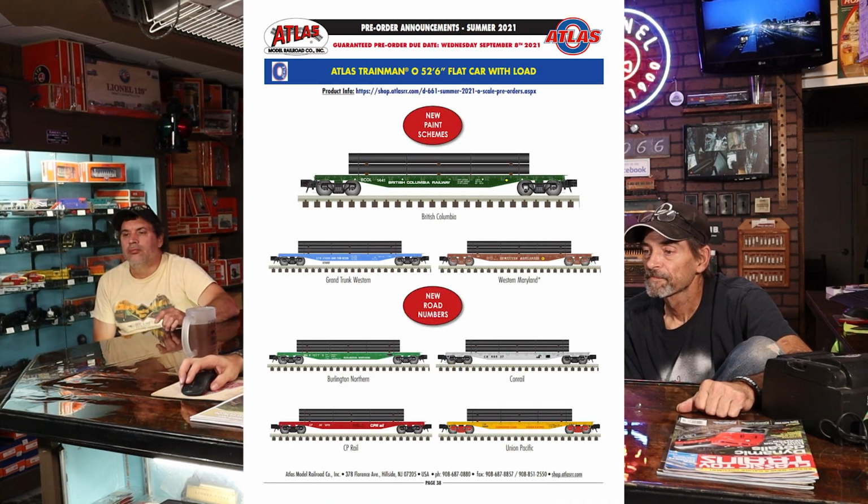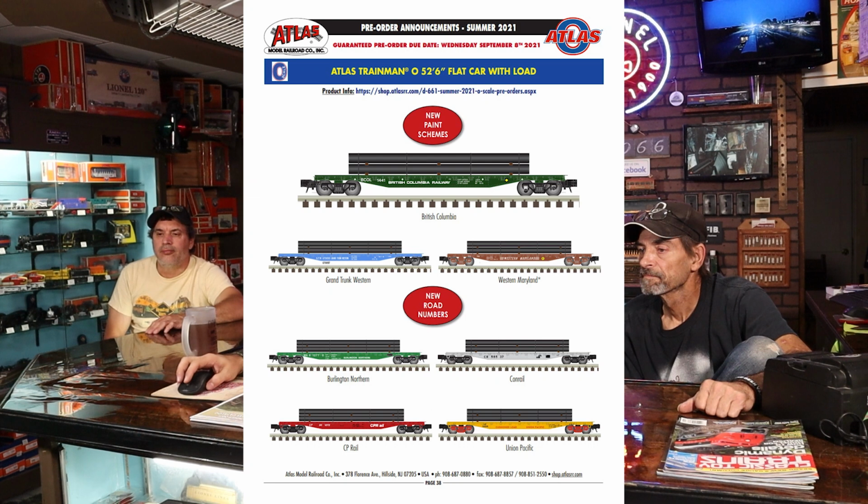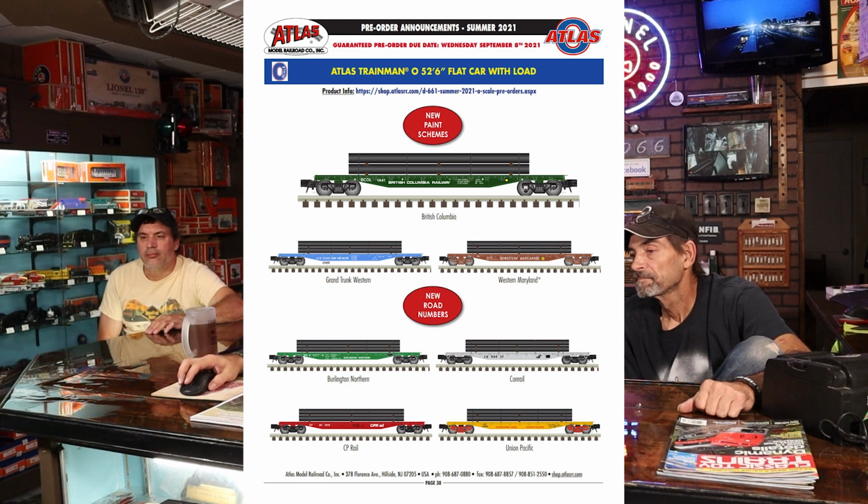52 foot 6 inch flat cars with pipe loads. British Columbia, Grand Trunk Western, Western Maryland, Burlington Northern, Conrail, CP Rail, and Union Pacific. It's interesting. Union Pacific has red trucks. It's a yellow flat car with red trucks. And they all come, looks like, 2 road numbers each.